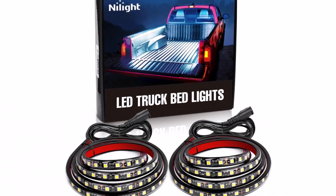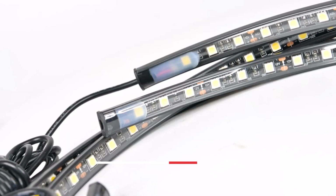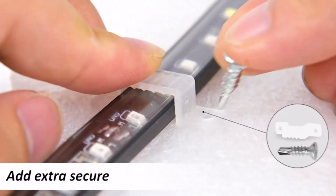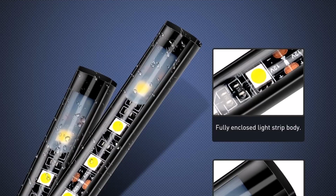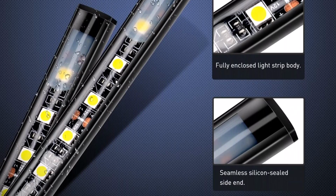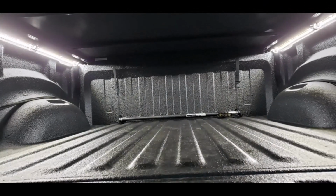Durability is not compromised. Encased in an IP67 sealed housing, the LED strips are protected against harsh elements, including rain, snow, dirt, and sand. This robust shielding allows the strip to perform optimally without succumbing to environmental stress, all the while boasting a substantial 30,000-hour lifespan.